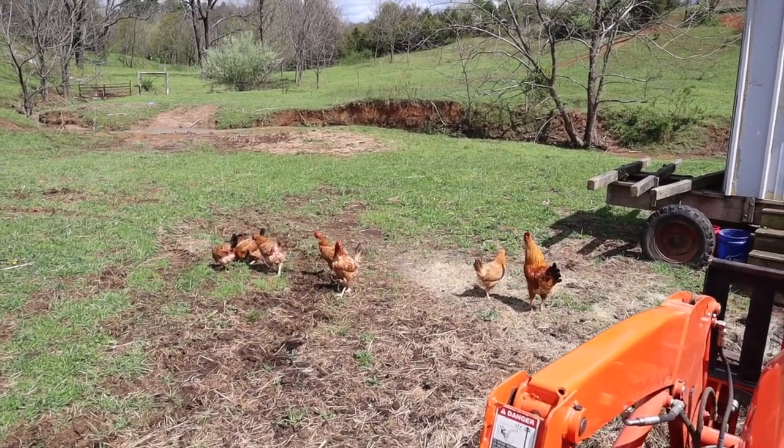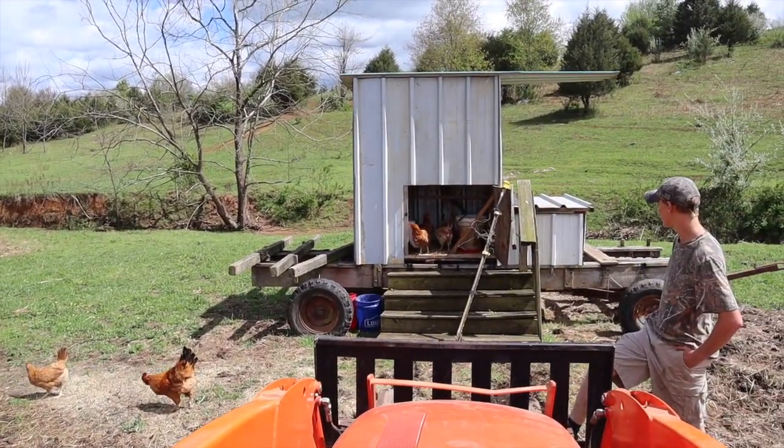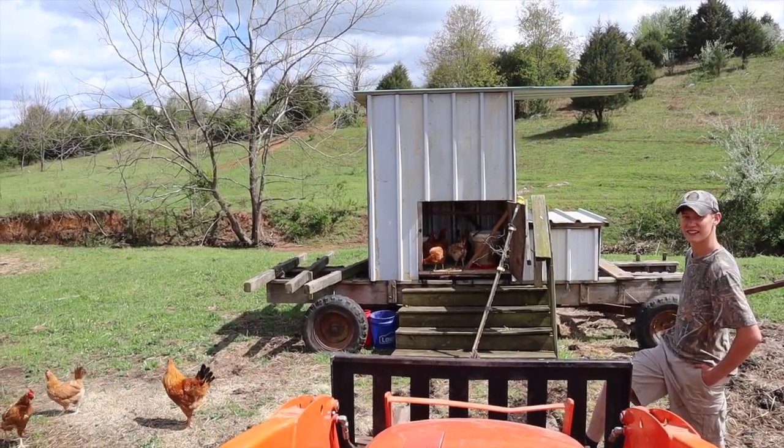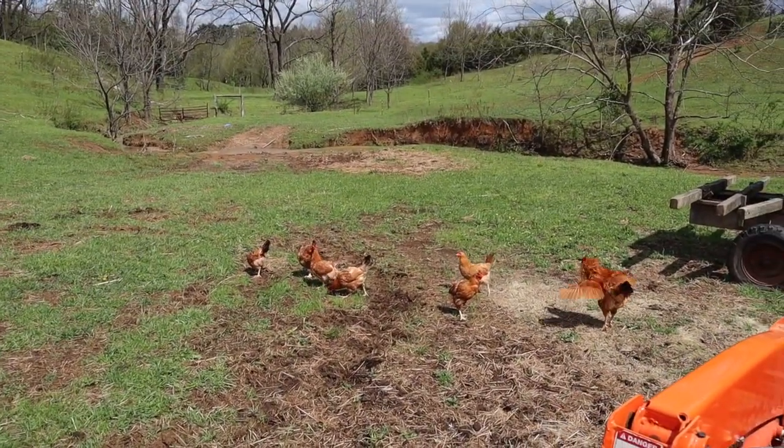Well, there they are, starting to venture out. Do a little bit of scratching. Let's see. Those are going to come out probably. They'll come out in a little while. We'll see how many are out when we get back from checking our fence.